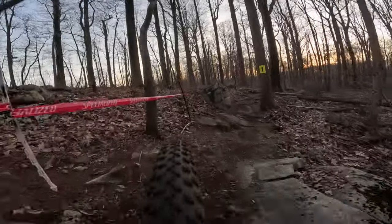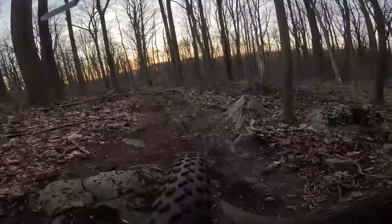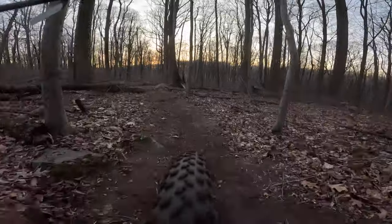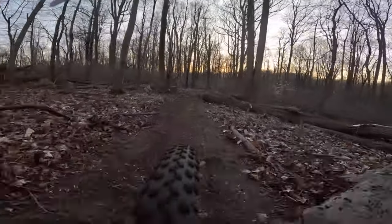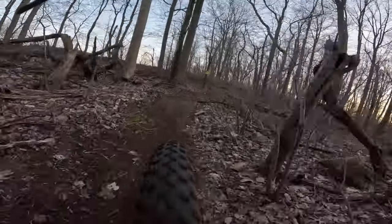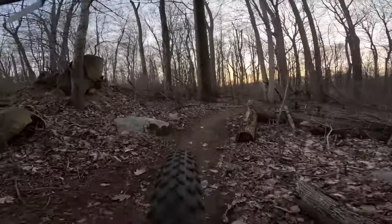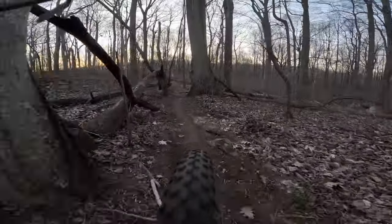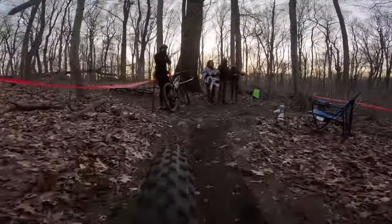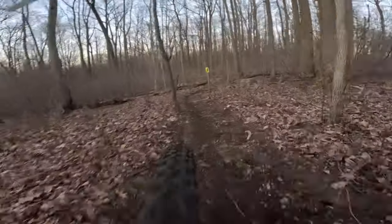This was a sweet section here, real tight. You had to pick your line wisely, up and over it. So at some point here, it breaks off and goes on to the other section of the trail. I'm not sure where, but this is where the end of the race was, of the lap.